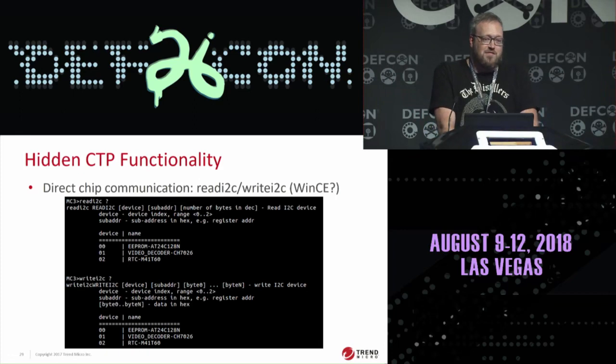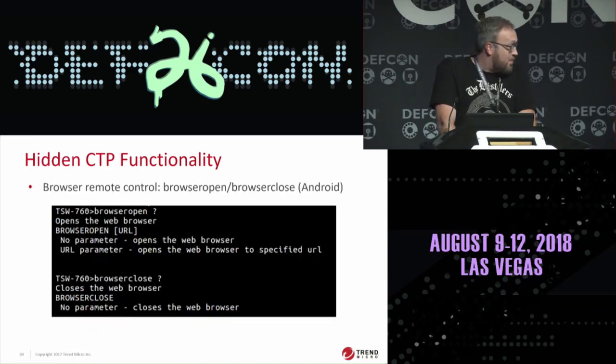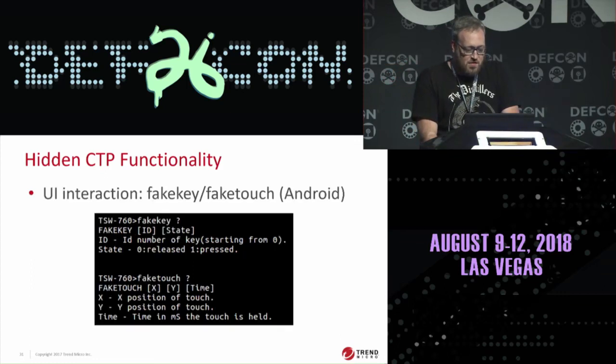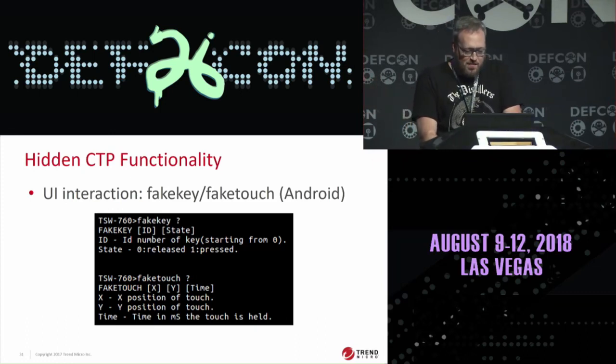The real fun stuff that you can do though is on the Android platform. So you've got browser open and browser close, where you can open up the Chrome browser and direct it to whatever website you want. You can also send key presses and touches to the UI of the Android device. So essentially, full control remotely of the Android tablet.